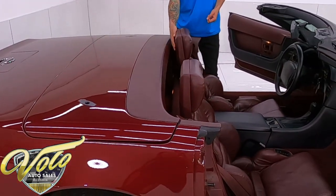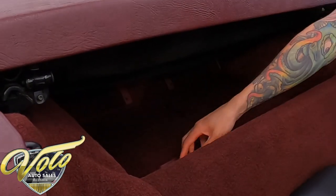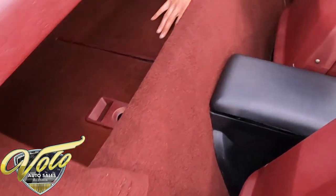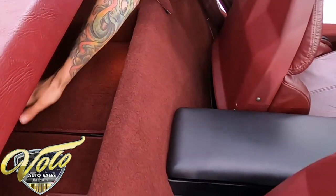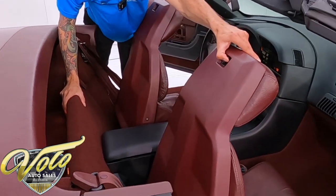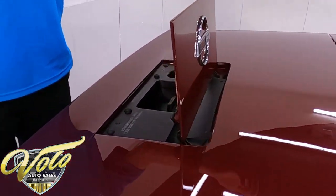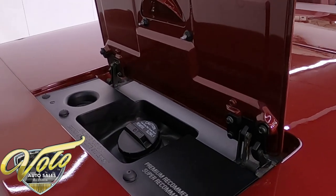Now these don't have a trunk, but you do have a little storage space back here. You can tilt the seats forward. There's a lockable little cubby here for storage. There is the jack underneath as well. Same with under the carpet on this side. So not too much room. You could fit, you know, a small overnight bag, but what else would you really need? You have your gas lid in the rear. Flips up. Everything's nice and in excellent condition as well.